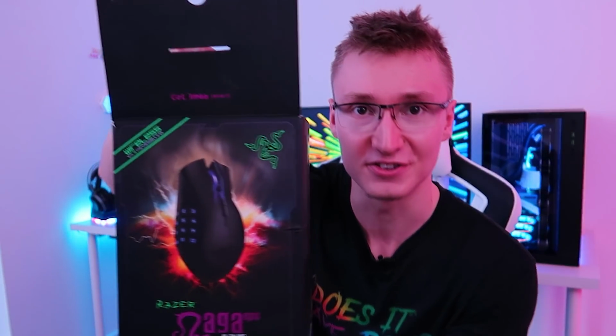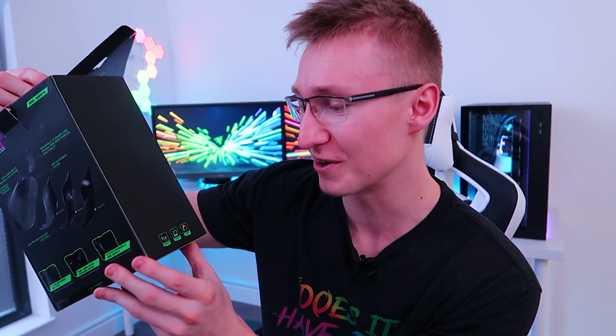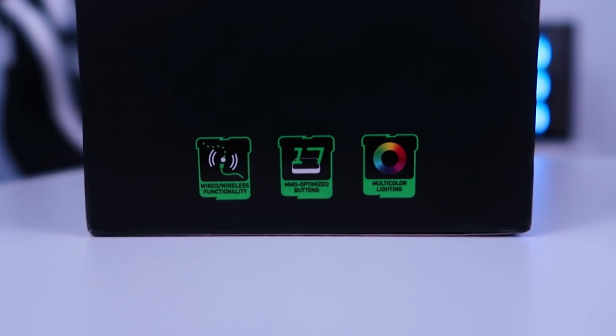Now, as we are on the topic of my first ever Razer product, why don't we open this thing up and take a look inside and see how Razer packaging looked back in 2012. Well, if you look at the front of the box, this is how it looked. The side was just blank. So was the other side, mainly just a little Razer logo there. And of course, multicolor lighting.